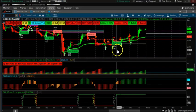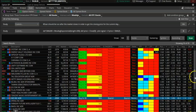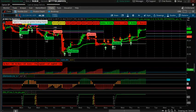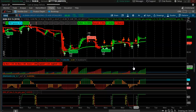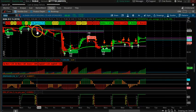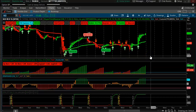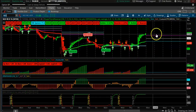So the CPR setup is not quite right. Okay, so next one, XPEV, NEO, BABA. BABA also has a setup that's not right, but it looks bearish. So let's look at NEO. It looks bearish, but the CPR setup is not right.